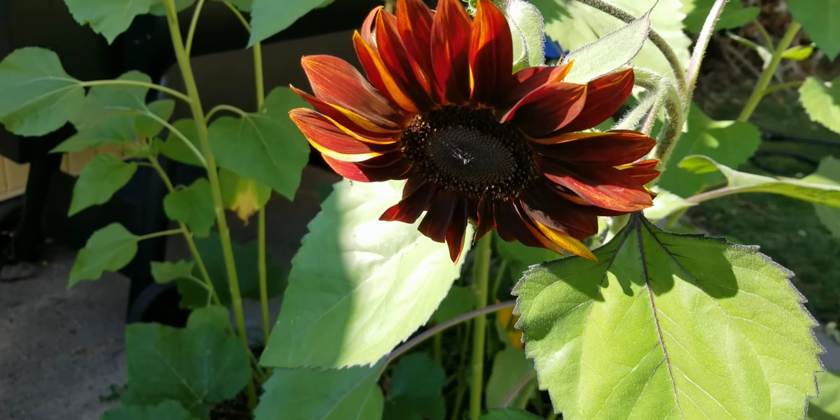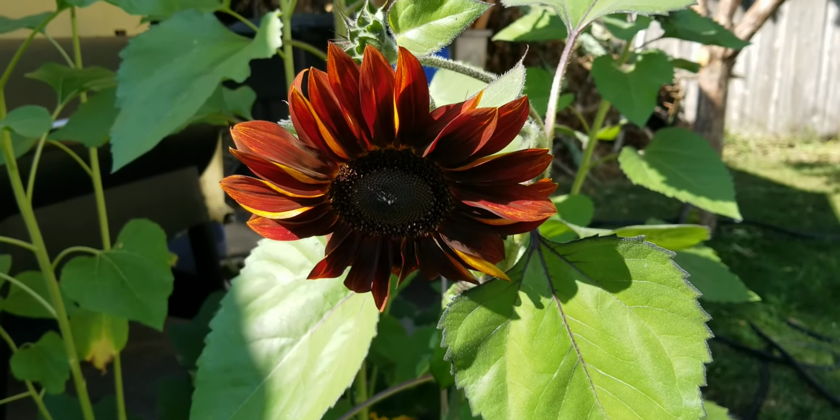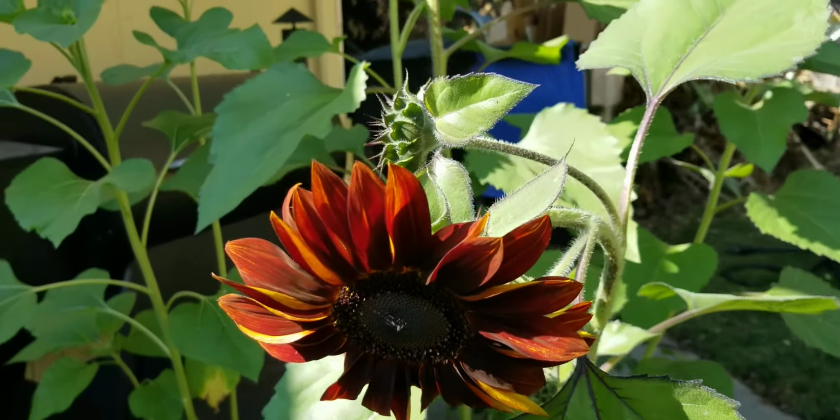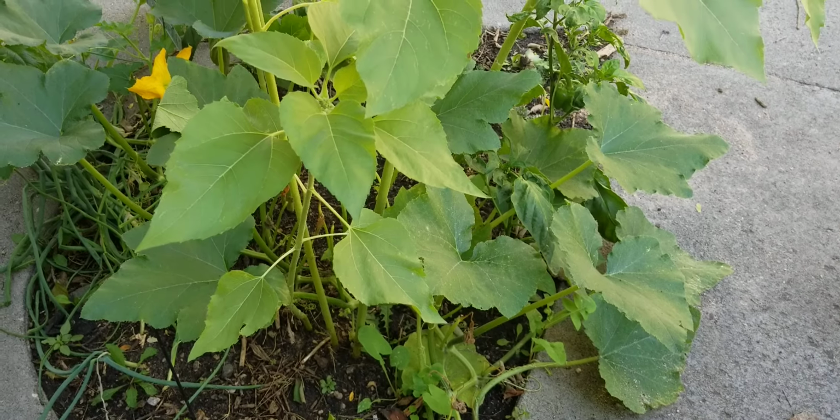And here we have the Chianti red sunflower. Isn't that gorgeous? Gorgeous, gorgeous plants. And the other ones are getting ready to bloom as well, and they have loads of blooms on them.